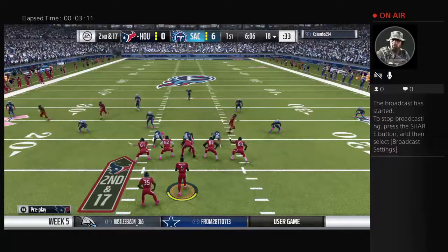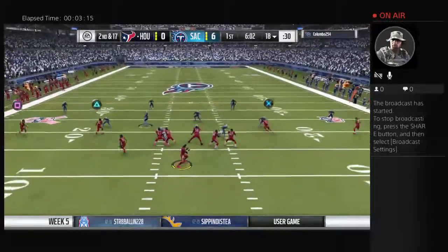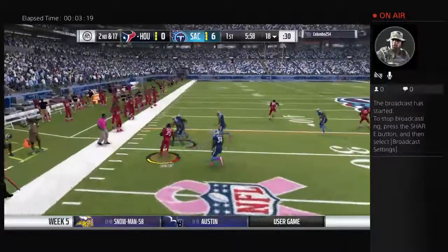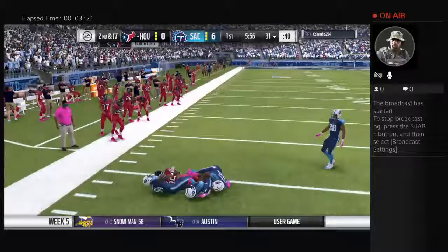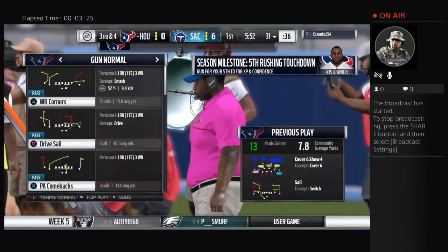I think he was trying to go through his progressions, find someone to get rid of the football before he knew it, he was on his back. So that just brings us right back to what you said in the beginning. A great job defensively. Nowhere to go with the football. That led to the sack. A good pickup there, 13 yards, as they get closer for third down.